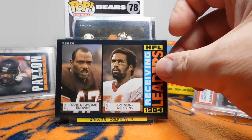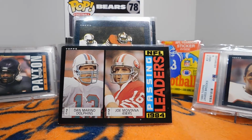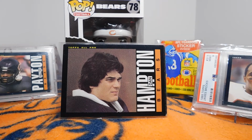Along with that in the series, we also have statistical leaders. So this right here, Ozzie Newsome and Art Monk were the receiving leaders. And then the Super Bowl showdown, Marino and Montana as the passing leaders. Just to kind of show a little bit here, I'm going to just highlight a handful of the Hall of Famers that are in this set. You can look at them as I speak here.